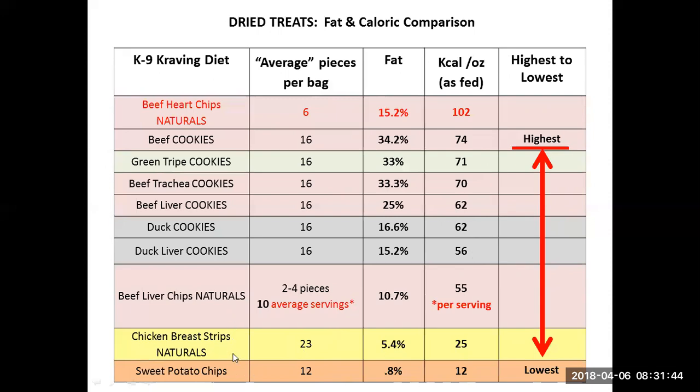When we look at the naturals, these are single ingredients. So in beef liver chips, you have beef liver. Chicken breast strips, you have chicken breast meat. And sweet potato chips is just sliced and dried sweet potatoes.